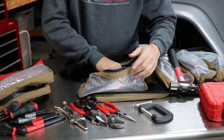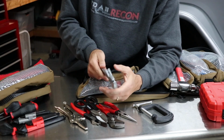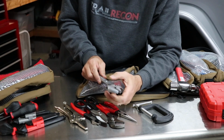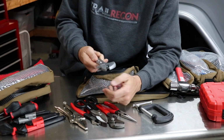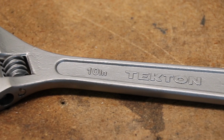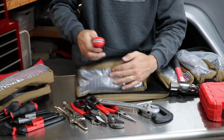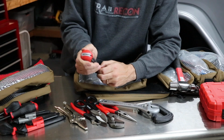That's kind of handy. A standard adjustable wrench. When I was a kid my dad used to call these monkey wrenches, and so that's always stuck with me, but it is an adjustable wrench. This is a 250mm, good standard size. It's not a bad idea to carry a small one, but I don't have one. And then I have this little guy, which is really nice.